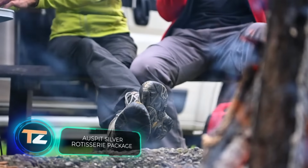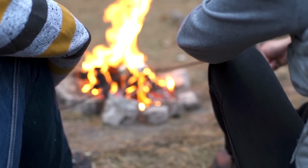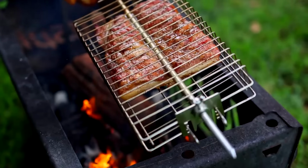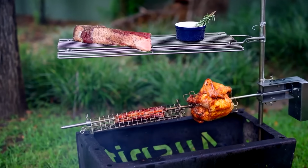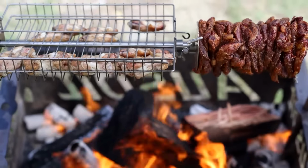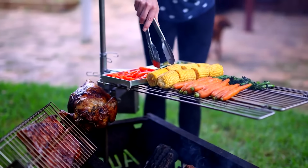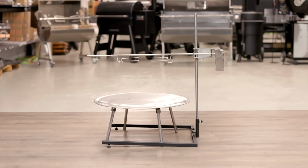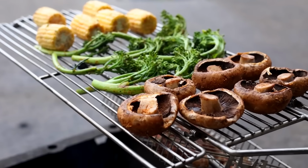Imagine a warm summer evening. You're relaxing by the fire with family and friends, and it's time to make some food so nobody goes hungry. It's time for you to proudly bring out Auspit. This system combines a rotisserie and a classic grill, both with adjustable heights. The stainless steel design is so handy that you can cook steaks, chicken, and side dishes all at once. It's no surprise that it's patented.